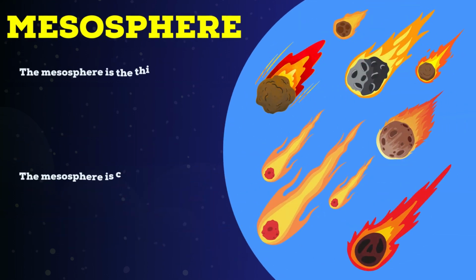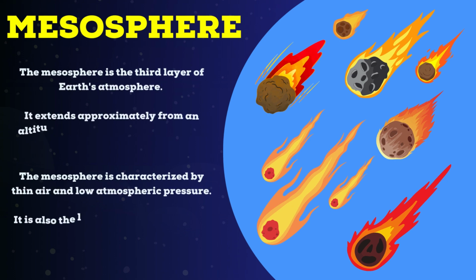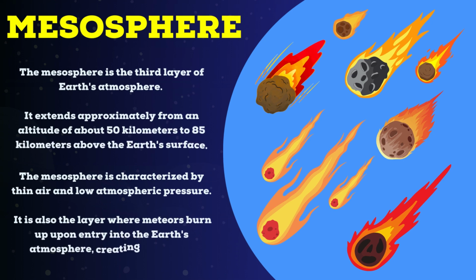The next layer is mesosphere. The mesosphere is the third layer of Earth's atmosphere. It extends approximately from an altitude of about 50 kilometers to 85 kilometers above the Earth's surface. The mesosphere is characterized by thin air and low atmospheric pressure. It is also the layer where meteors burn up upon entry into the Earth's atmosphere, creating the visual phenomenon known as shooting stars.